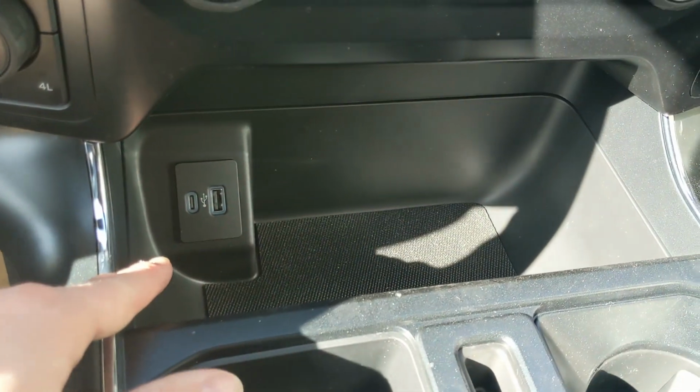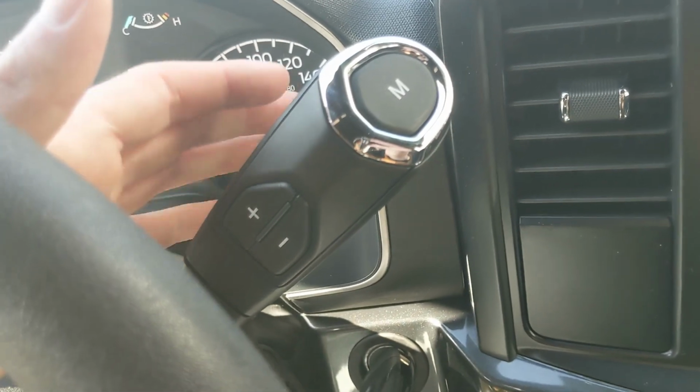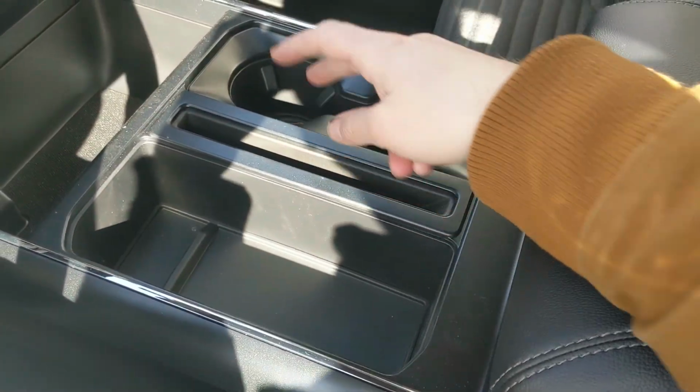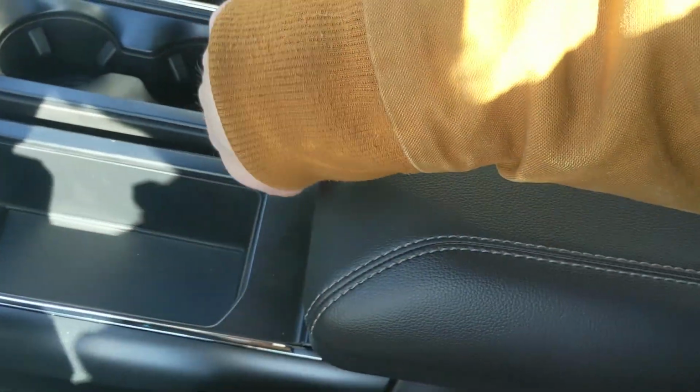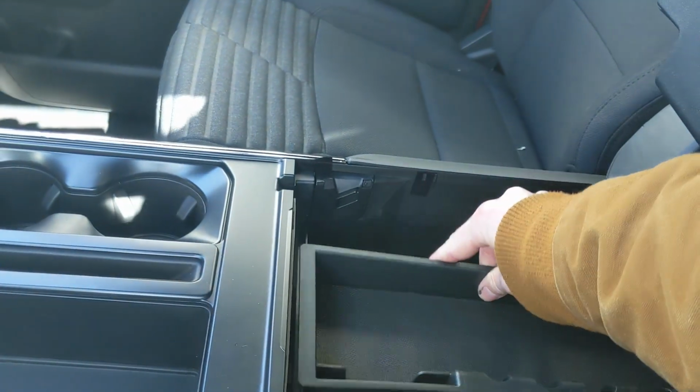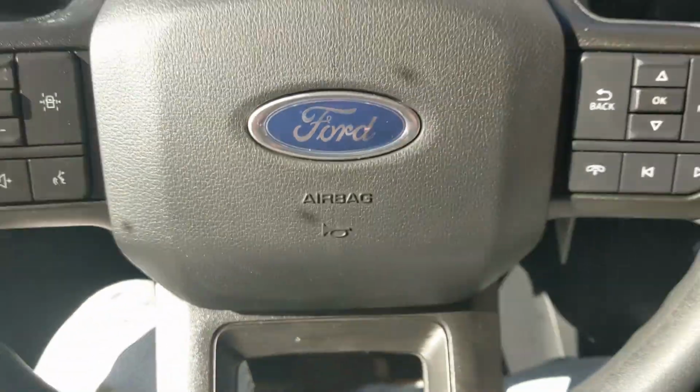Down below, you have this bin with a USB and USB-C. Looking at your column shifter, which does have select shift, so you can manually shift through your gears. And then back to your center console area, we have two cup holders, a large bin, and lockable center compartment/armrest with a removable tray. Ton of room inside, including another USB and USB-C. But that should cover our look at the interior.